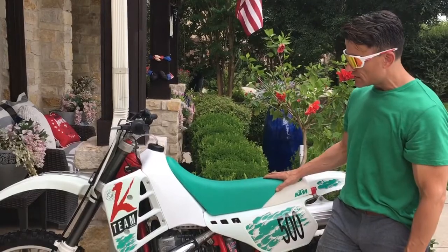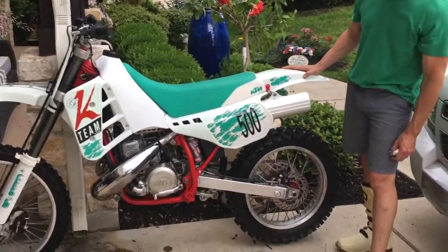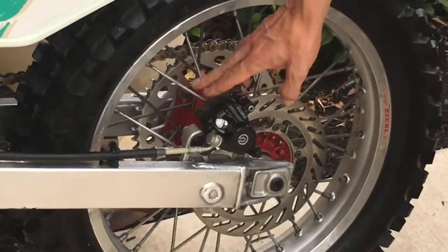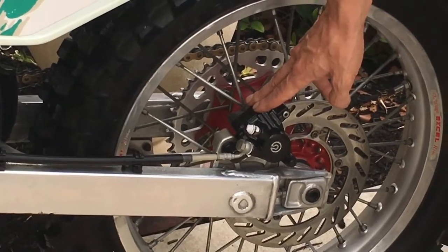It's a great bike, and the updates I've done have really been just to keep it a little bit stock looking. I changed out this rear brake. This is the brake off of a 95. The original one doesn't work anymore, so I just swapped it out with a 95 brake.